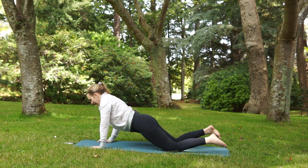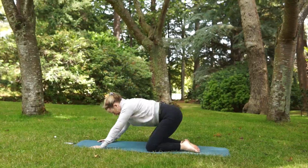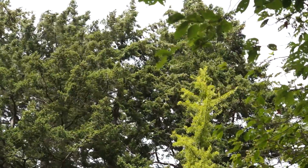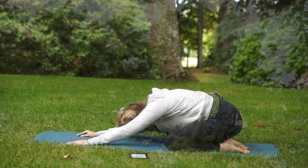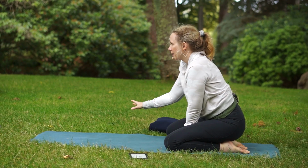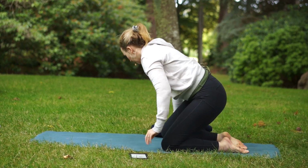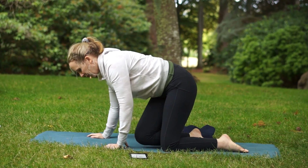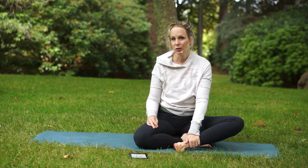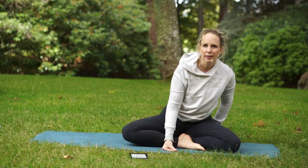And then we're going to come back into child's pose or knees to chest on your back to stretch out your low back. Okay, so we're going to come up to seated. And we're going to finish up with a seated twist. It can be useful to have a folded blanket to sit on to elevate your hips so it's a little easier to sit. You can also do this last part seated in a chair. So you're going to sit cross-legged.